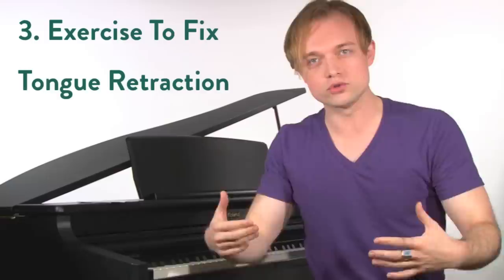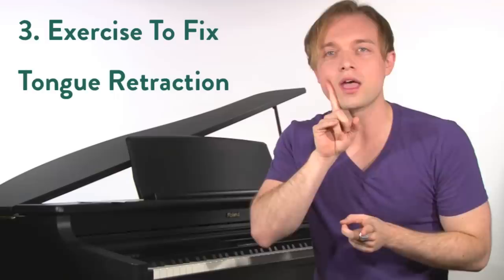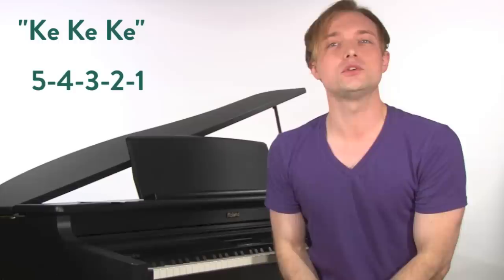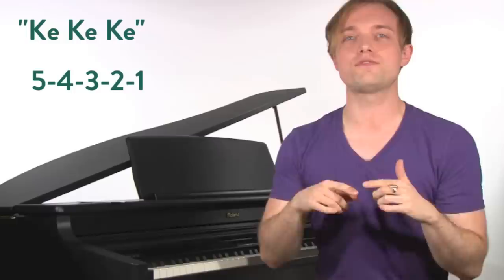So just being able to do a good E vowel, and I'm also going to give you a K, this stuff will help you to keep your tongue forward. Doing an exercise like "key, key, key" makes it very difficult to cheat the larynx back and down with the tongue. So we're going to do "key, key, key" together, just so you can get a feeling of what it feels like to really have that tongue nice and tall and forward and not retracted.